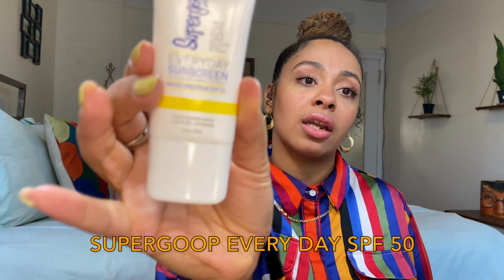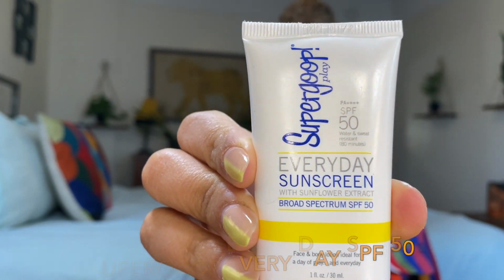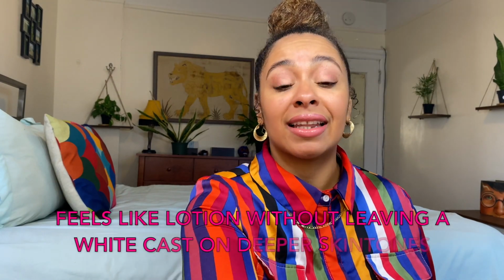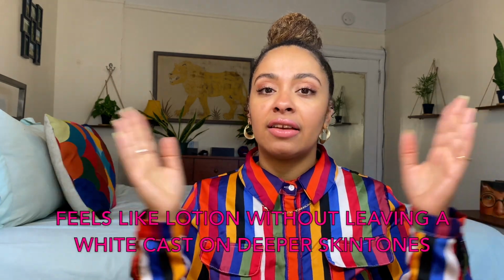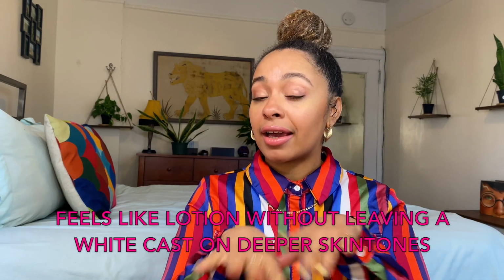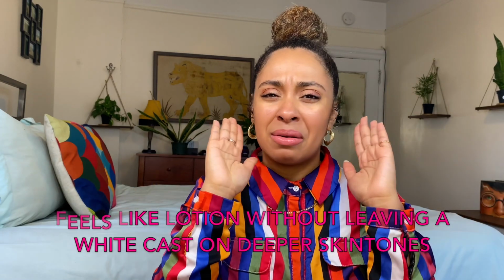My favorite one at the moment is the Supergoop Everyday Sunscreen in SPF 50. This thing is amazing. It really goes on like a lotion, feels like a light cream. It's really moisturizing, and I know it's kind of nerve-wracking for people of color because sometimes sunscreens can leave a white cast on your face. This sunscreen does not do that, and it's really strong sunscreen. It's SPF 50. I highly recommend it.